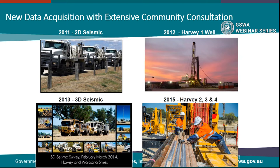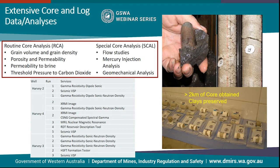With successive large volumes of new data, 3D static and dynamic models were updated several times, with the final version completed in 2018, the year the federal government funding finished. Over 2 kilometres of core was acquired from the four wells, and, combined with a comprehensive set of wireline logs, provided an excellent data set for reservoir, pressure, flow and geomechanical studies.